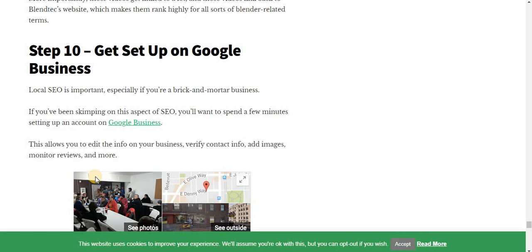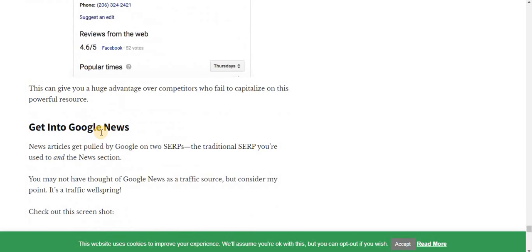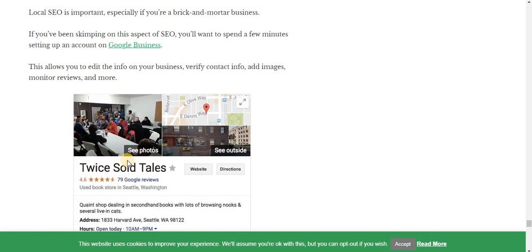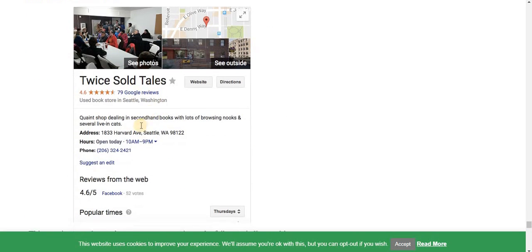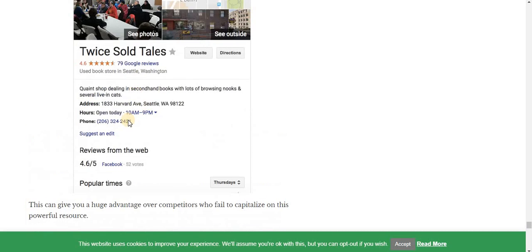skipping on this SEO, you will have to spend some time setting up an account on Google Business, because this is very important. So this is an image of what our Google Business looks like, as you can see here. The purpose of this is that it can actually give you a huge advantage over competitors who fail to capitalize on this powerful resource.